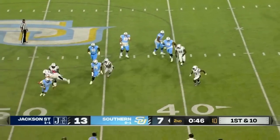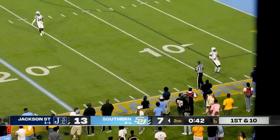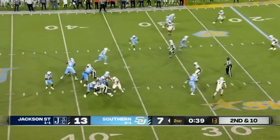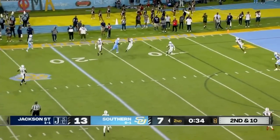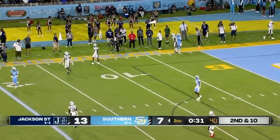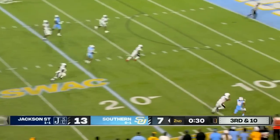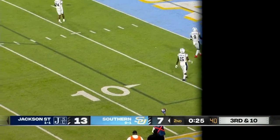Blood looking, trailing back, got to get out of trouble, throws it away, and nobody in the vicinity as Blood is slow to get up on the sideline. That's where you have to go. No snap. Remember, a backup center, Harold Blood. And there were a couple of Jaguar defenders in the backfield. A sophomore out of Houston.